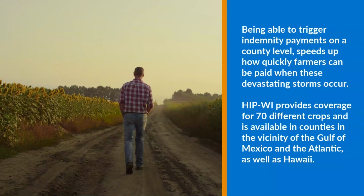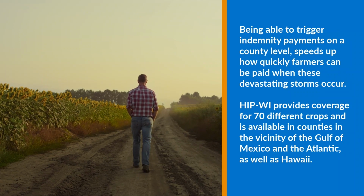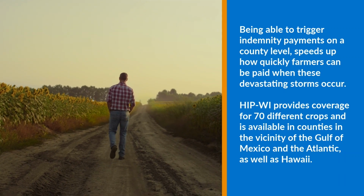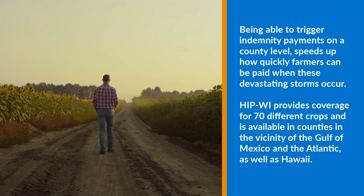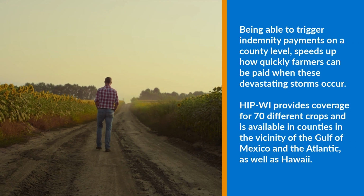Being able to trigger indemnity payments on a county level speeds up how quickly farmers can be paid when these devastating storms occur. HIPWI and the Tropical Storm Option provide coverage for 70 different crops and are available in counties in the vicinity of the Gulf of Mexico and the Atlantic. HIPWI is also available in Hawaii. However, the Tropical Storm Option is not available in Hawaii currently.